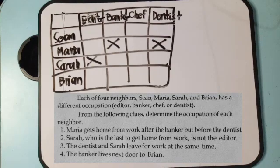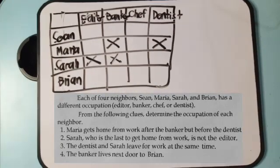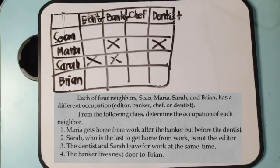So, the banker is not the last to get home. And from clue 2, Sarah is not the last to get home. Sabi doon, Sarah, who is the last to get home from work. So, si banker, hindi siya ang last na umuwi. Tapos, si Sarah naman ay siya ang last na umuwi. Therefore, si Sarah ay hindi rin siya banker. Okay. Next tayo.